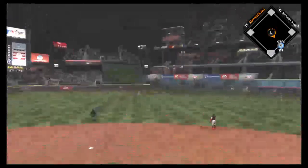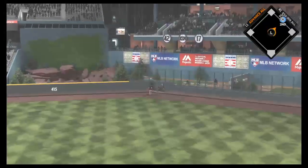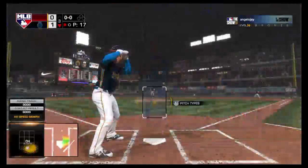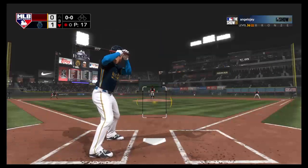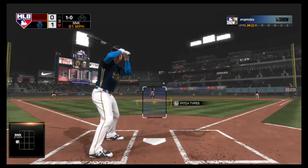High and deep to center field. Back goes Puig. Still going back. Out of here. Into the visitors' bullpen. Now at the plate, Zach Greinke. First pitch on its way. Thought he had the inside corner that time, but it missed.